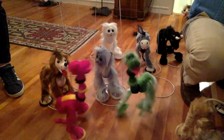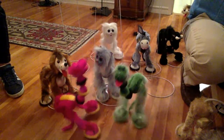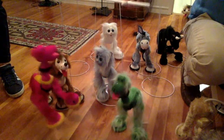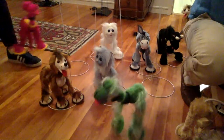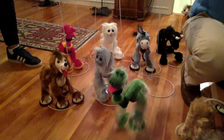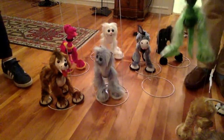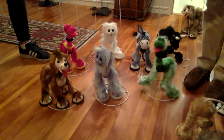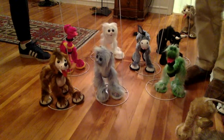They have really adorable faces. Honestly, I didn't think that the dragon would be as cute as it is from what I had seen in the pictures on their website, but I was shocked at how cute they are. Okay, now we're going to bring out our feline friends.